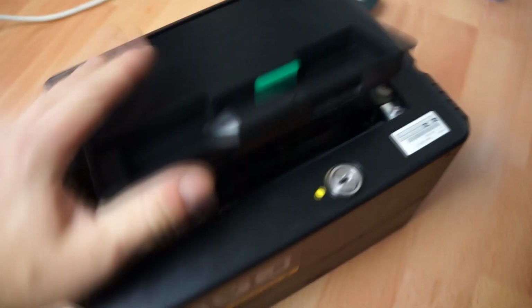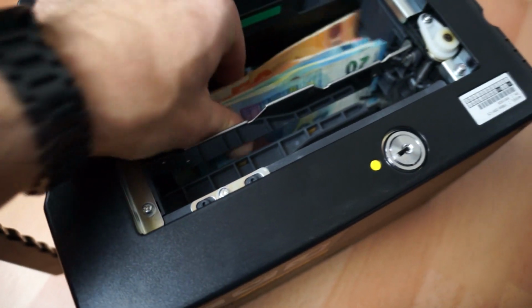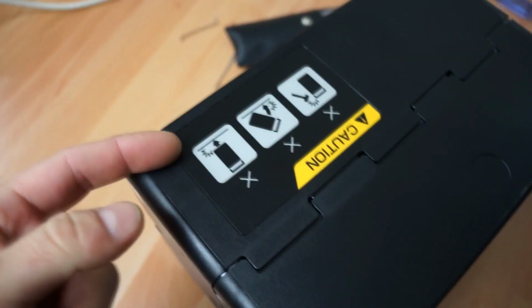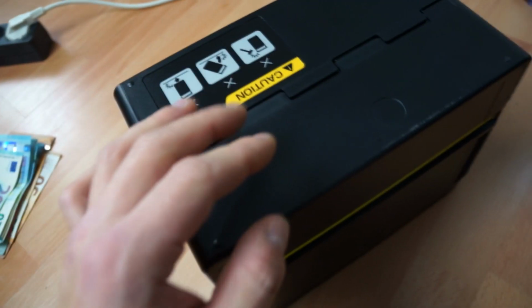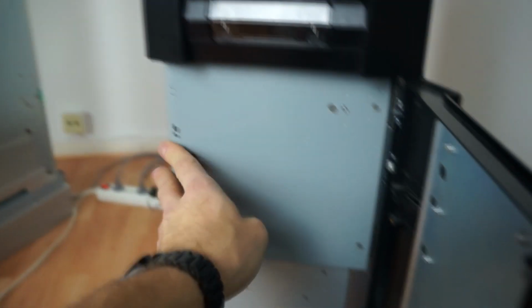and looking inside of it, we can see that all the money is in here and nicely sorted by the value. And I'm really not sure, but these symbols really indicate some color system inside of it. So if you would try to hammer it open, it would spit the color like in the movies on you. And here, let's just put it back in and close it up.